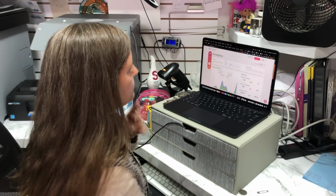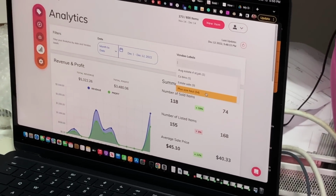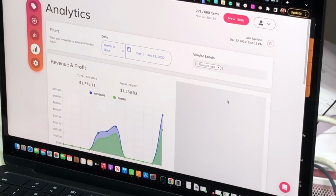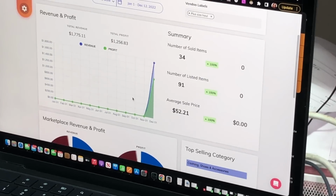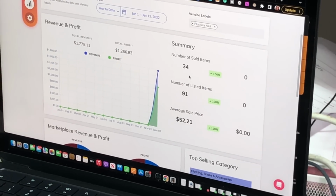I do want to show you one more thing. Since I've been using the venue labels, I called it plus size haul. That's the only thing I know to call it. Let's just do year to date on this just to make sure we're getting them all. Wow. So we have sold 34 items in about a week.